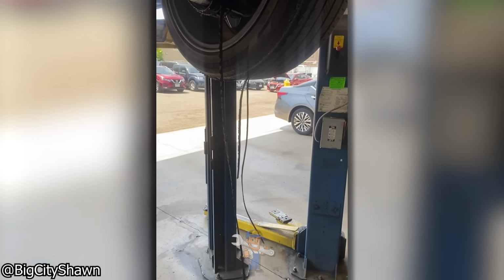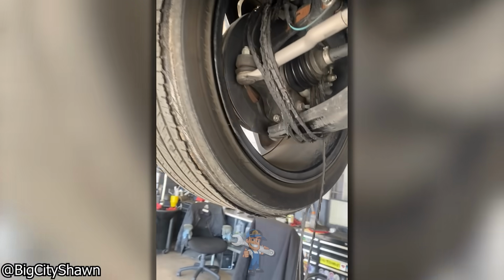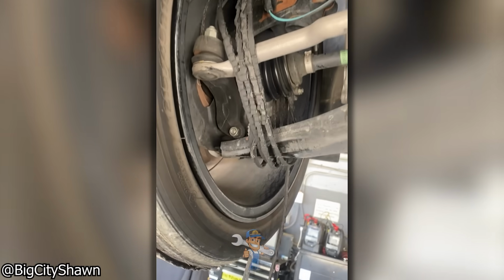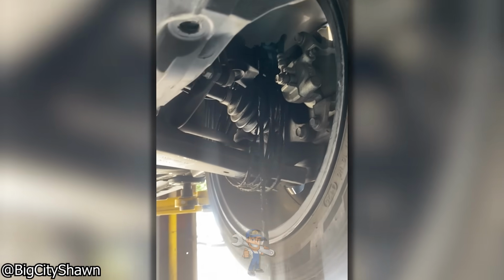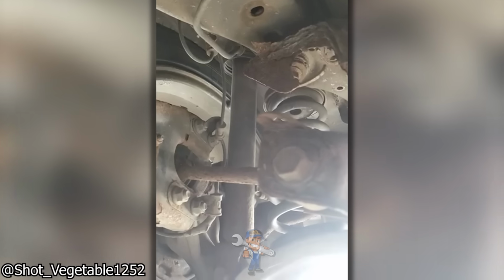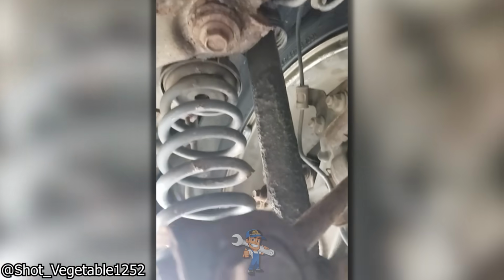Customer states, "It sounds like my tyres are ripping while I drive." I don't even know how this happens, but it's lucky they brought it into the shop when they did. That's gone. That's crashed. That's gone. But it's got brand new tires.